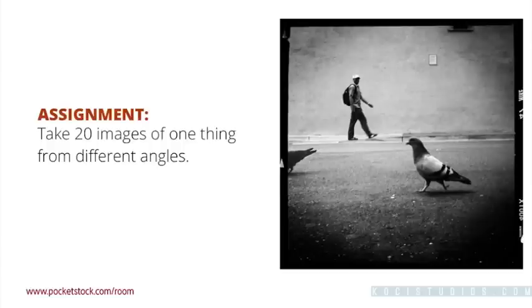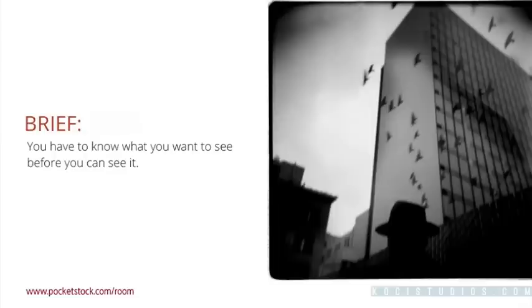I chose a wall in San Francisco. So I took 20 different pictures of one thing, being that wall, from 20 different angles. Here's a digital proof sheet, if you will, of that situation and some of the ones I particularly liked from that situation. Another assignment or brief to give yourself, but ultimately have a goal.